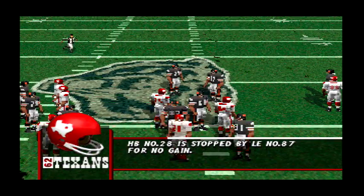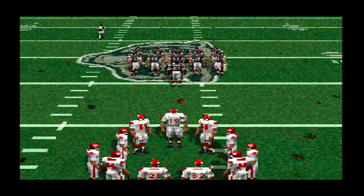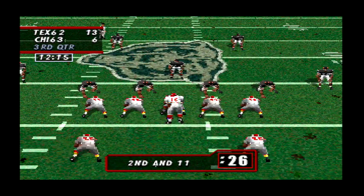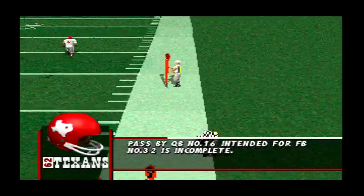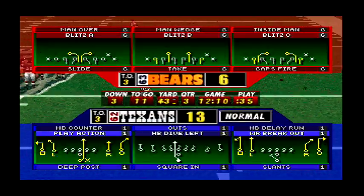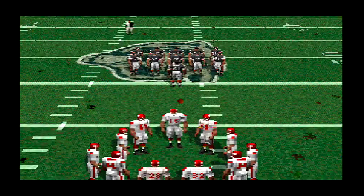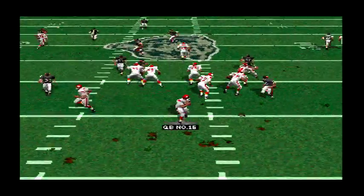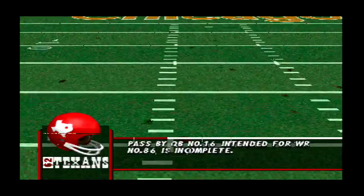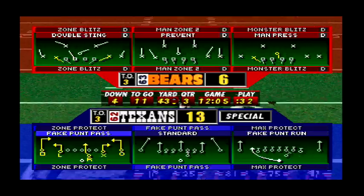Number 87 with the tackle. Complete. That makes it third and long from the 43. Incomplete. So it's now fourth and long on their own 43.